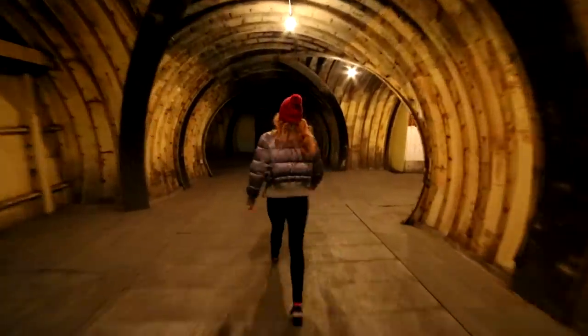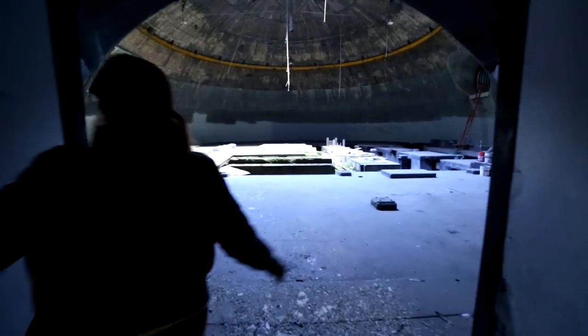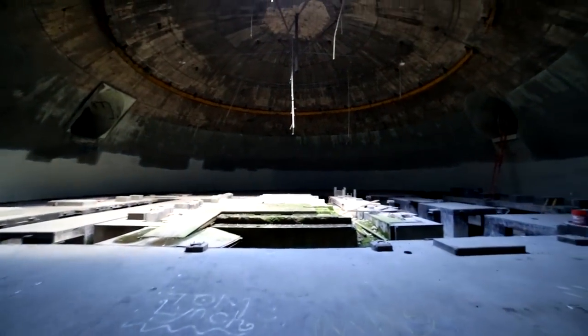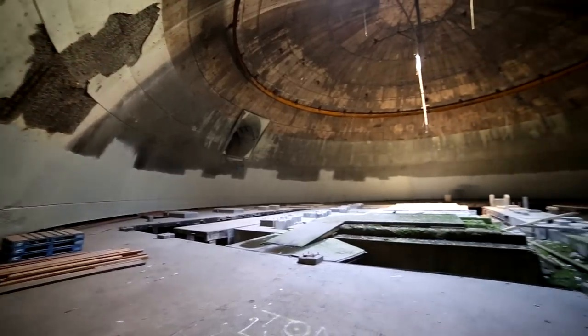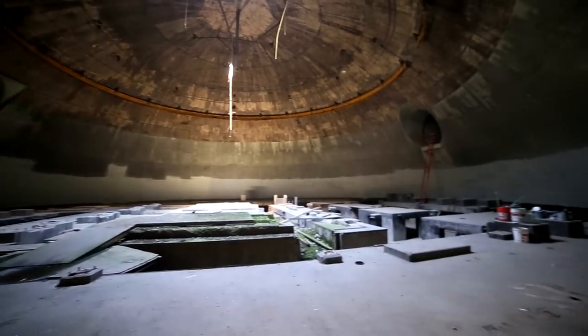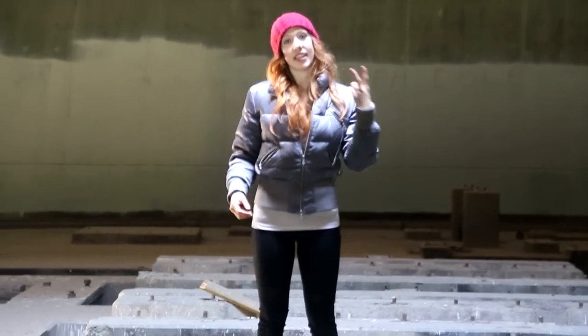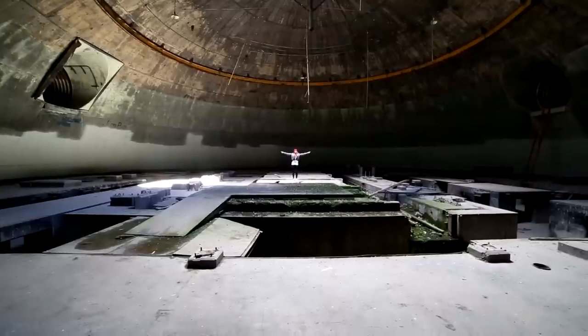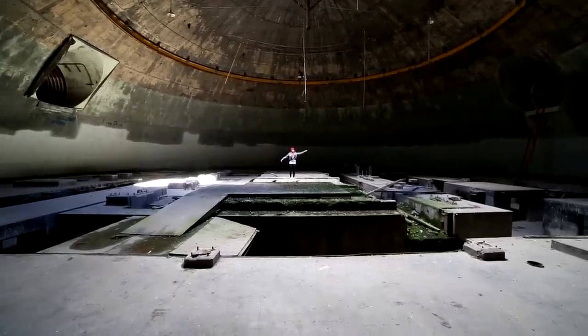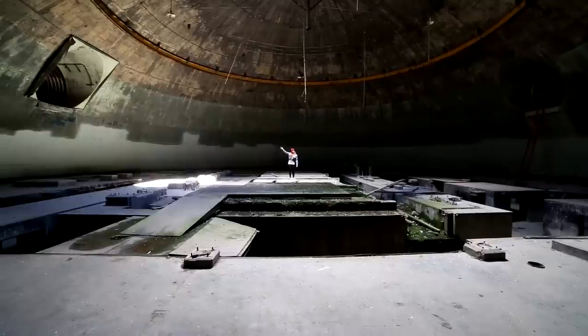And this is the power dome. This building once had a second steel floor, but it was scrapped years ago. These are the air intake and air exhaust valves. Let's go check out the air intake.